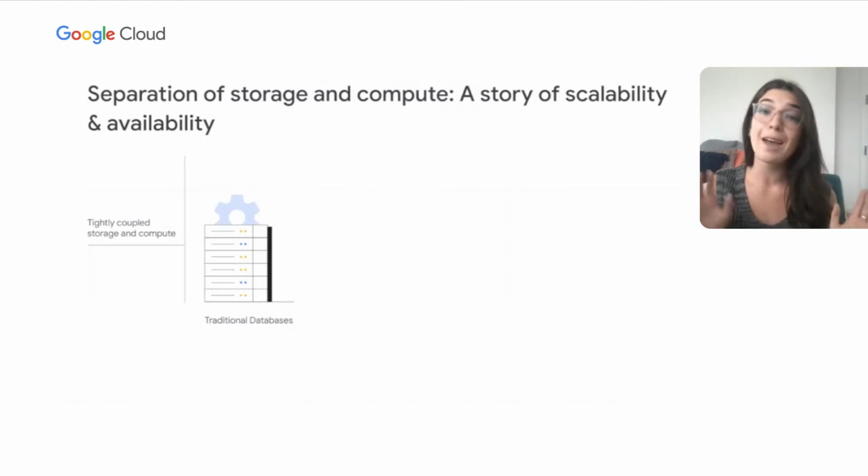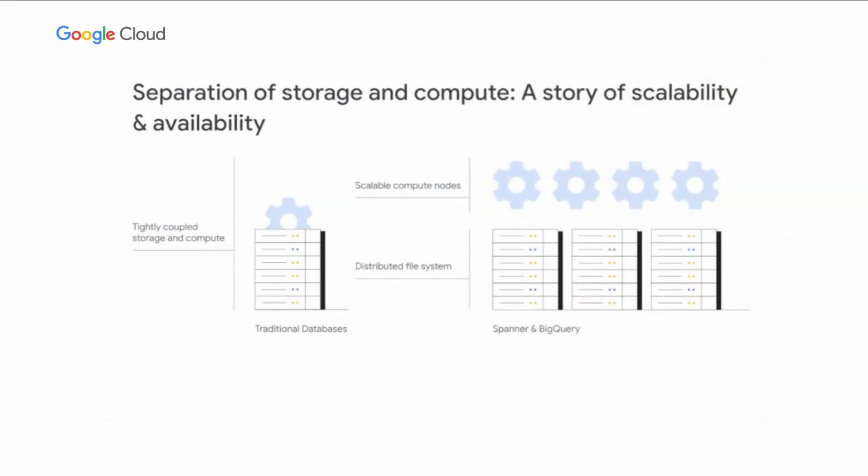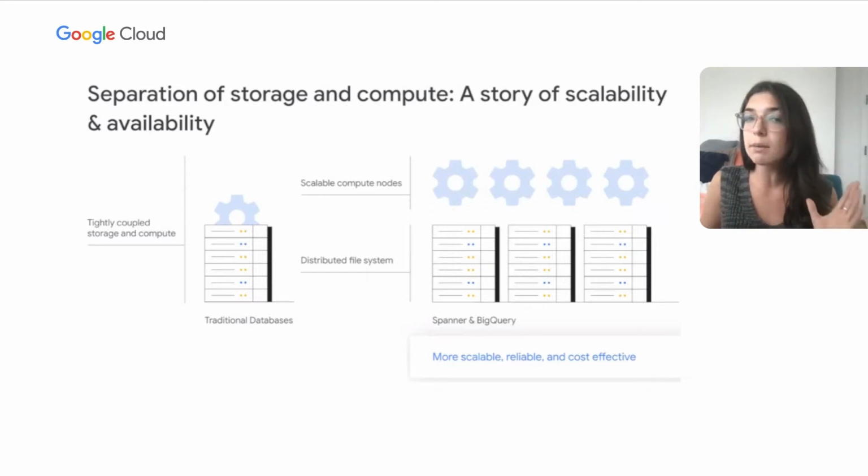So the story of both Spanner and BigQuery starts with the evolution of the separation of storage and compute. Historically, database systems have been architected with tightly coupled storage and compute. So there's a dependence on locally attached storage because attaching storage to a network would result in higher latency. But more recently, these constraints have been lifted, largely due to faster networks, which we're going to talk about momentarily. So now with architecture like BigQuery and Spanner, we have a separation of storage and compute. And this allows us to seamlessly scale to meet your high throughput data needs. New compute nodes can easily be added to handle large workloads, and we don't need to rebalance the data and ensure that a local replica is stored on new nodes.